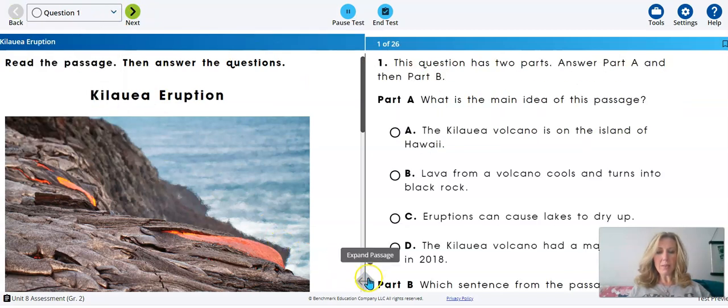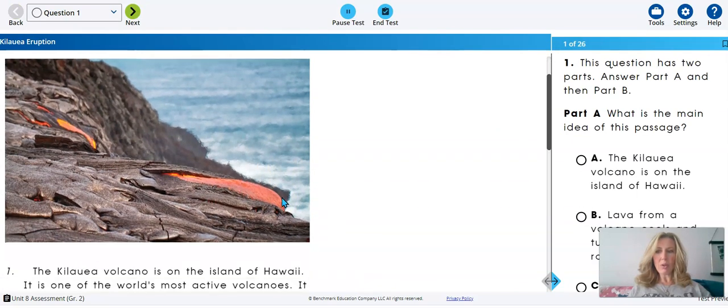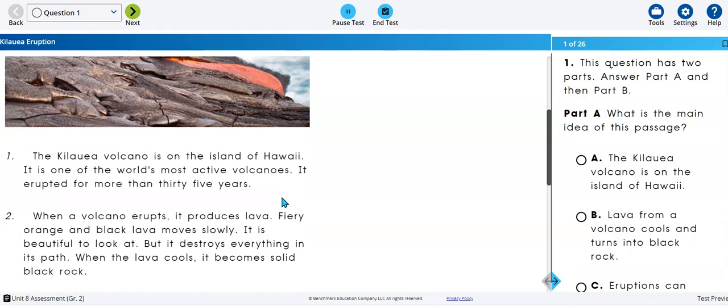Okay, always expand your passage, read the story first. So here you're going to read about a volcano. And remember, we've talked about when there is a pronunciation of a word that's really challenging, you're going to do your best. Not pronouncing this word correctly is not necessarily going to impede your ability to understand what's going on in the story.